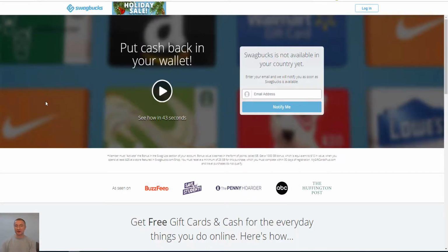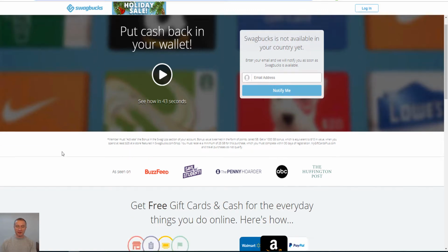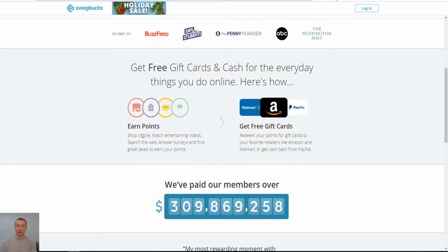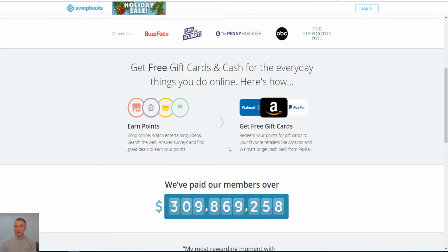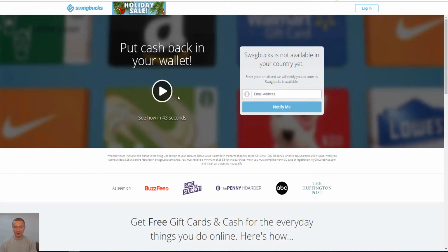The first site that we're going to have a look at today is swagbucks.com. S-W-A-G, swagbucks.com. And it works really simple. What you do here is you earn points by shopping online, watching entertainment videos, searching the web, answering surveys and finding great deals. Now, while you can of course choose to get some free gift cards, you can actually cash back from PayPal also. So it is a popular site definitely, and I'm going to play the video here a little bit so you can get a quick idea what this is all about.